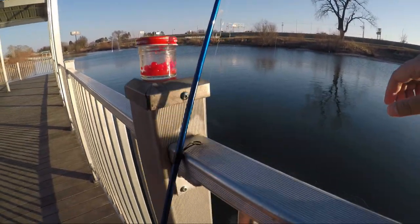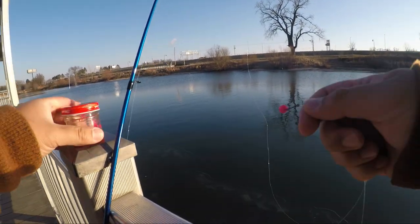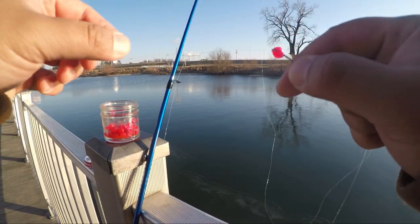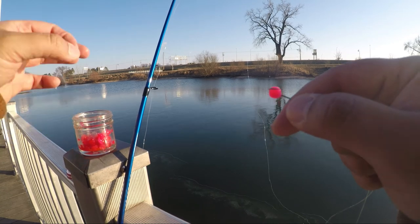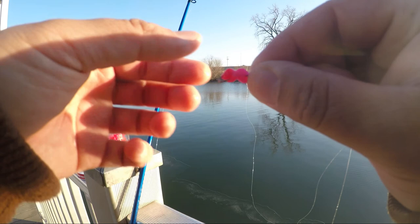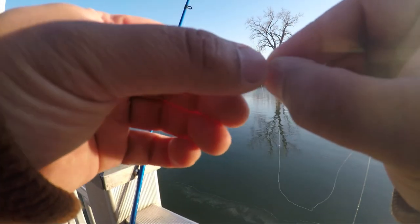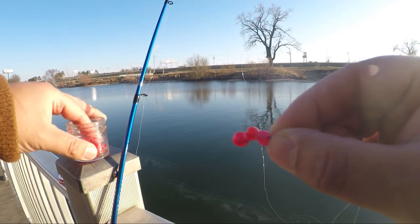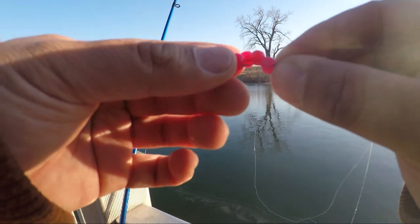Yeah, I think I'm gonna start holding my rod because this was happening last time. I'll throw it out there and I'll just leave it and the fish will take, and I don't even know because they're so small. They're not moving my rod around. They're not carrying it around. And by the time I know it, I have a fish on. So it was good to see. Good to know that at least the bluegills like salmon eggs too.